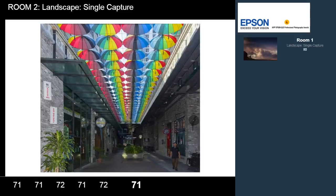Really interesting scene, but I think the photographer hasn't done it quite justice. The most interesting part of the image is the top half with those umbrellas suspended. The bottom third of the image, there's really nothing to hold our attention. So maybe reworking the composition might improve that.